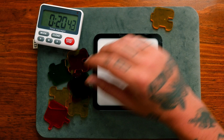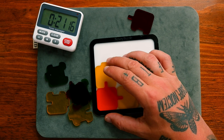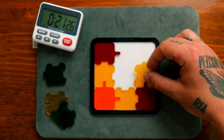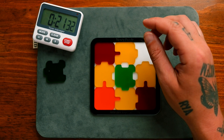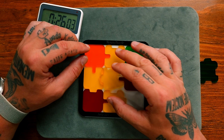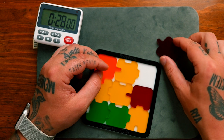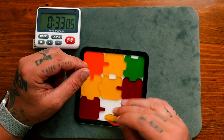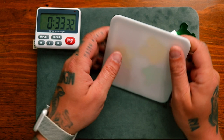Okay. That means yellow has to be on it. This is the way it has to be. Red. Red. Yellow. Yellow. Green. And no. Nope. So instead, maybe this. And now this cannot work because of that. I mean, I don't know where to go from here.